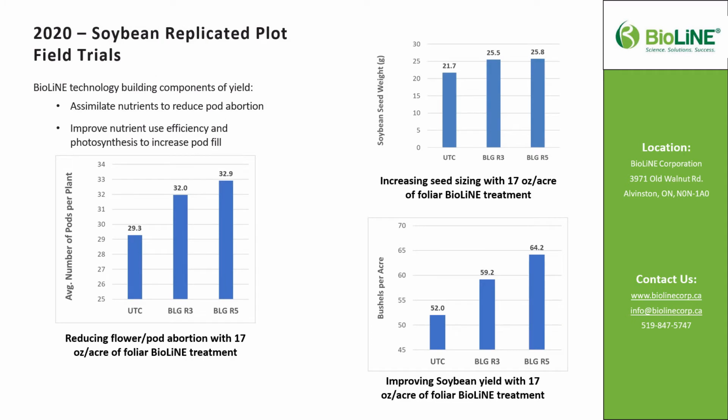There are 2 main components of yield in soybeans, where the first is flower and pod abortion and the second is seed fill. In this replicated field trial conducted last year, we showed that using BioLiNE during reproductive stages can impact both yield components. In the first chart on the left, you can see that an application of 17 ounces per acre of BioLiNE at either R3 or R5 increased the number of pods per plant. The control plots on average had around 29 pods per plant, whereas the BioLiNE treated plants at R3 and R5 had between 32 and 33 pods on average. This increase was found to be statistically significant at a 95% confidence level.